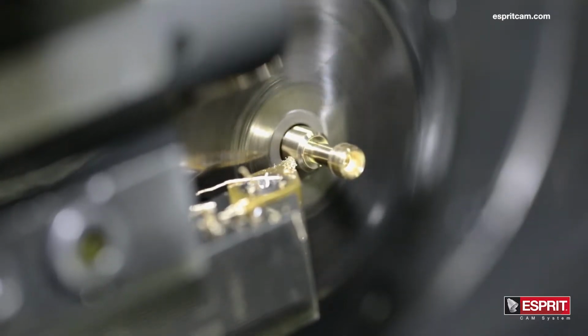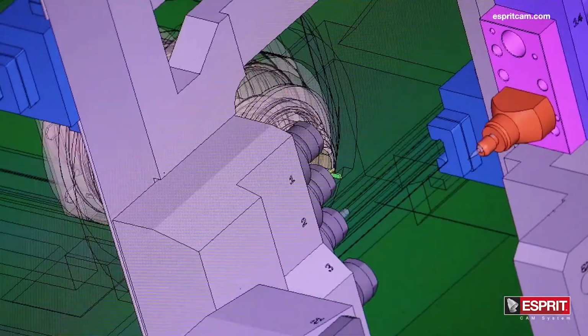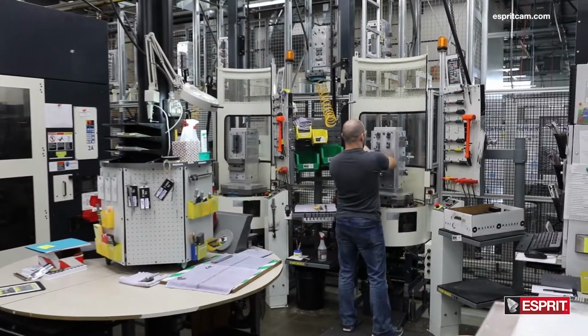So one of the benefits of having ESPRIT in the shop is it allows us more efficiency. We get a good clean post that we know is going to work the first time through. The training with ESPRIT has been fantastic. Now we have programs, setup sheets, and tools all ready to go down to the machine, verified and ready to cut chips.